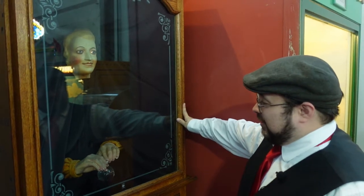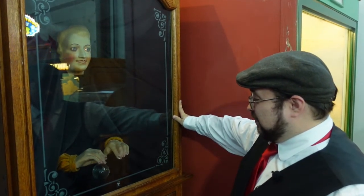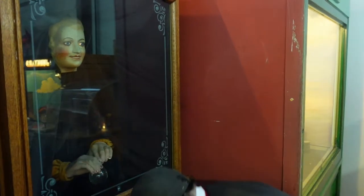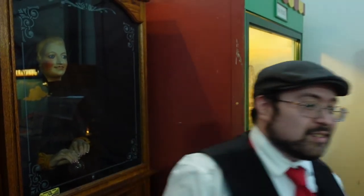Maybe not. Apparently I don't have a future. Oh, there we go. Alright, my first fortune says, don't be so irritable. Be more optimistic. Forget your feelings. You will find life holds most things you desire. You have powers of attraction. I don't think this machine likes me very much.